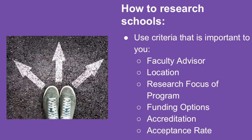Other criteria that you may use include the school's location, the department's research focus, funding opportunities, accreditation, acceptance and post-grad hiring rates for graduate students. There really is no right or wrong formula. It's really identifying what's important to you and your graduate school experience.